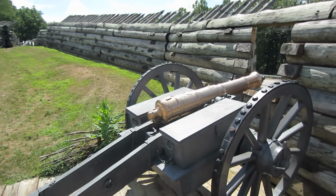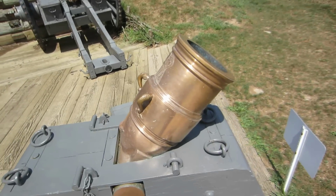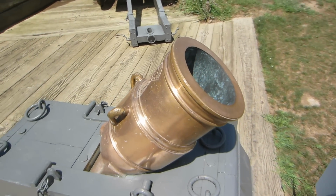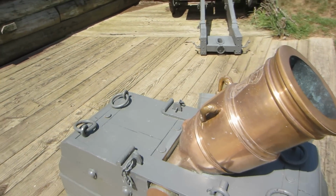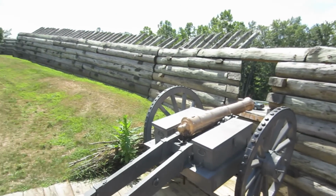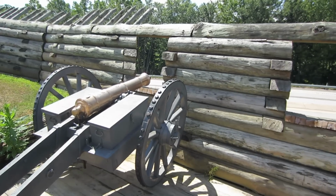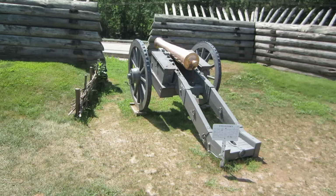We've got quite a collection of brass cannons and mortars here in one of the redoubts. They've done a pretty good job of reconstructing this, though in the 18th century this highway probably wouldn't have been here.